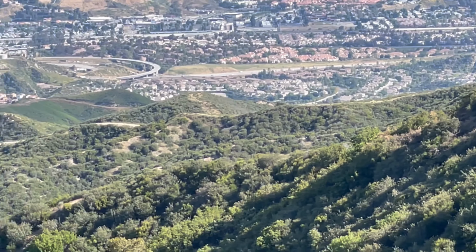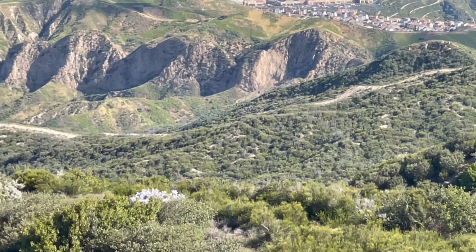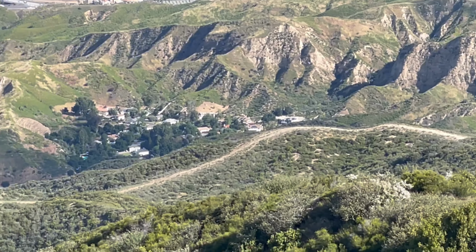That trail that you see there is called the Viper Trail. It's mostly used by mountain bikers. It's a very cool trail, but it has no shade at all.